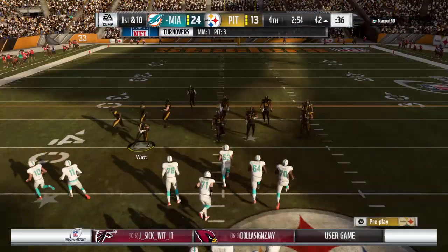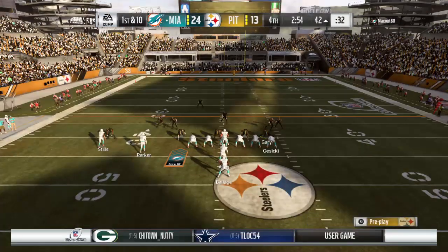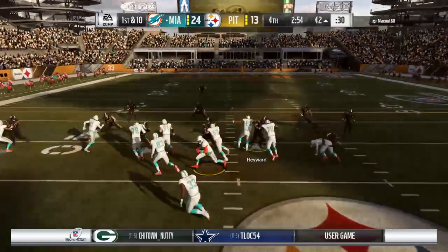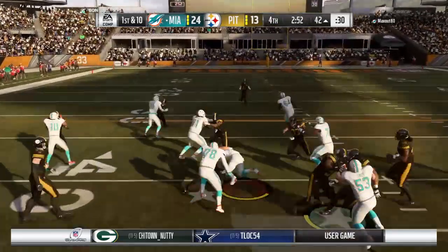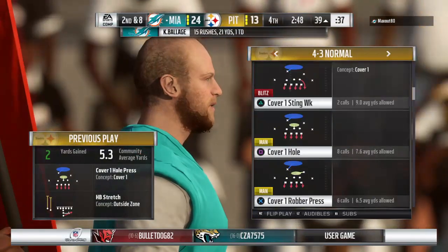Partner, we always talk about possessions being at a premium in these games. And now in this situation, throwing an interception here when you have to claw your way back in, that one's going to hurt, and in a big way. 2 yards on the pickup there. It'll be 2nd and 8.